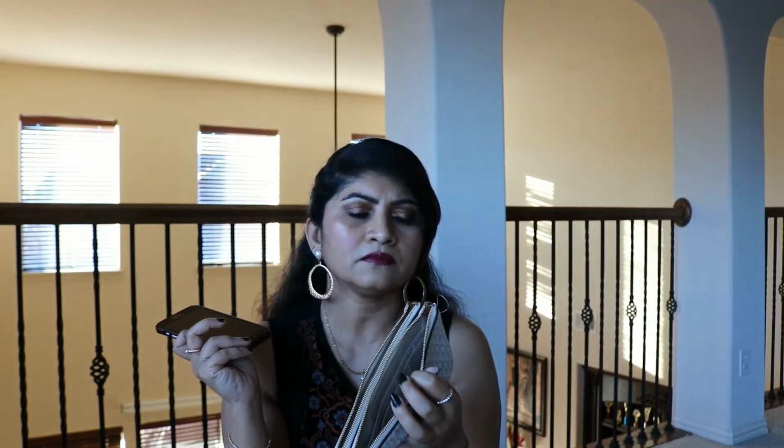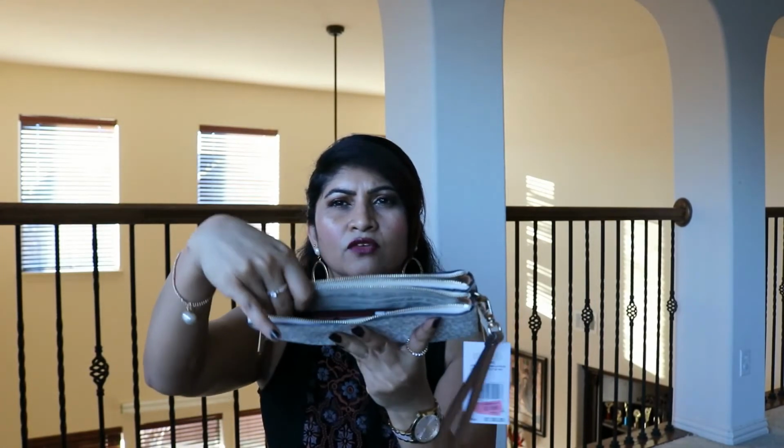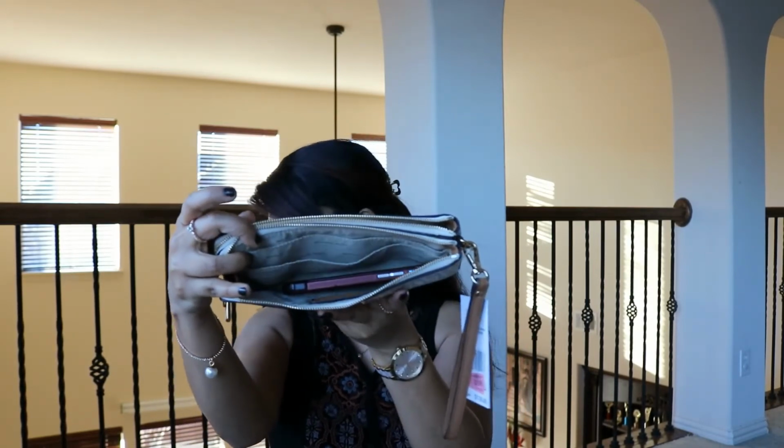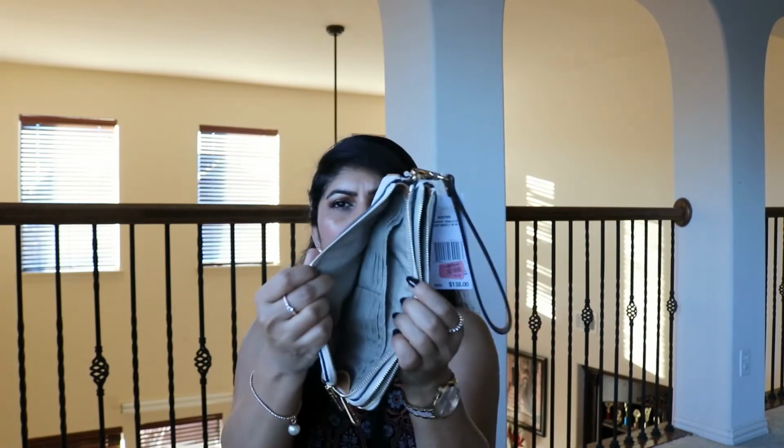You can put your keys, your phone. So this is my phone, the Samsung S5 Active, a very old phone. I have to change it, I'm ready for an upgrade, I need to do it, I'm just not getting time to go do it. So put this in here, and you still have a lot of space. It fits in really well, and you can even keep a lot of stuff here. So that's why I liked it.